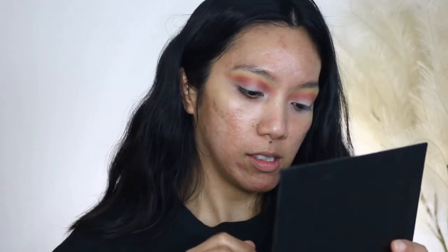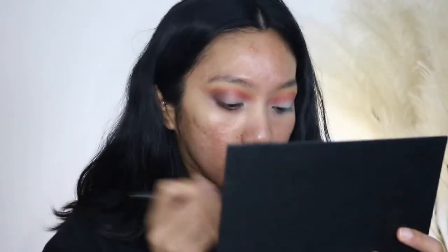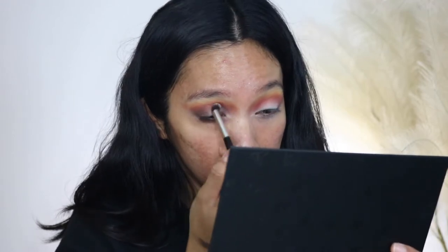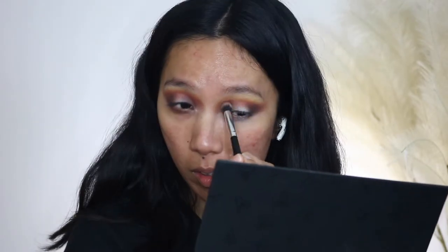And then I'm going to use the same brush, and I'm going to pick up a little bit of that neutral brown. Again, it's very pigmented, which I am so blown away by. So I'm going to focus that more on the outer part of the V, and in the inner portion of the lid. And then I'm going to go back to that red, I mean warm brown shade, to blend out the edges. And then I'm going on the yellow shade that we had before to blend the outer parts of the lid. So the eyes will look something like that.